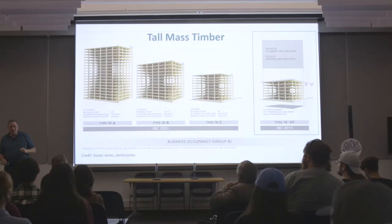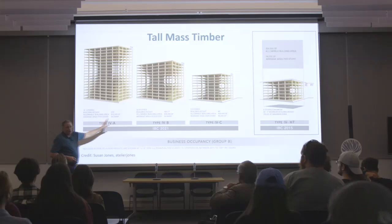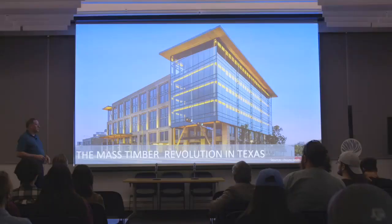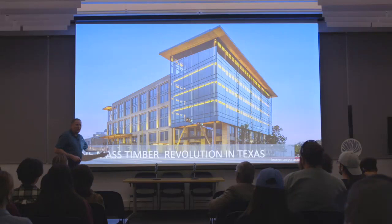And in the next version of the code, the 2024, we're going to allow 100% exposure of mass timber, which is really exciting because we've done some new fire testing to prove that it'll work. That's going to really expand the availability of projects for mass timber, especially when we start to get into some of the taller structures.